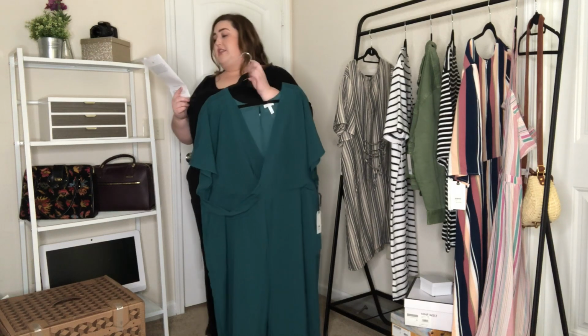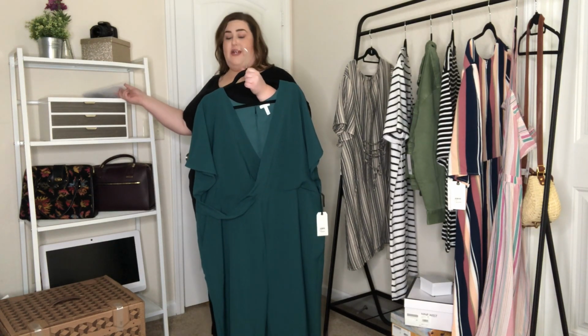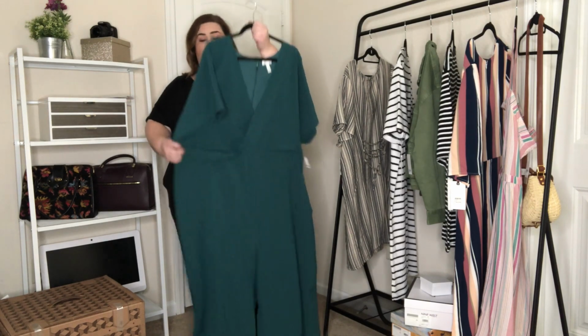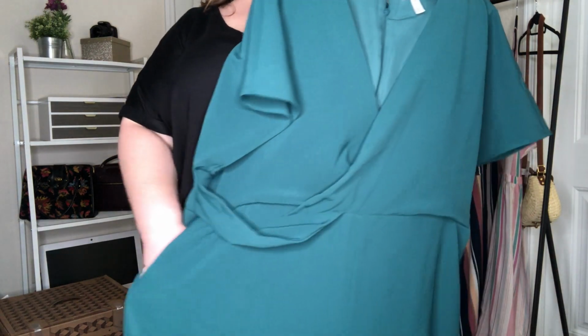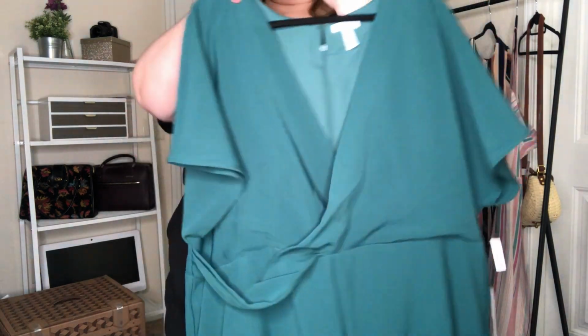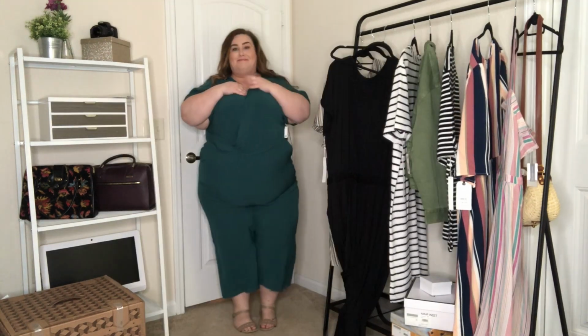Let's see. This is a Surplice wide leg crop jumpsuit. It's a 4X, and this is $65. I understand why. It's only a little bit more expensive than the current one I'm wearing, but it is a more evening kind of fabric, and it has some different draping detail. So let's get this one on and compare the jumpsuits.